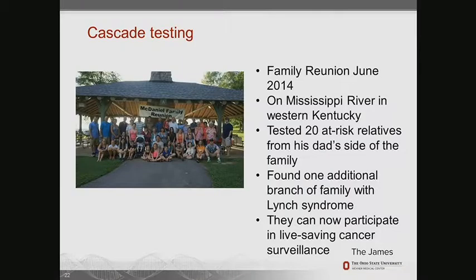This is me at his family reunion last summer, where I tested upwards of 35 of his at-risk relatives for Lynch syndrome and was able to tell the ones that were positive that they could benefit from increased surveillance that would keep them from getting cancer, and those that were negative could follow the American Cancer Society guidelines for cancer screening, starting colonoscopy at 50 and going every 10 years.